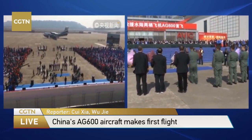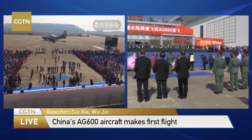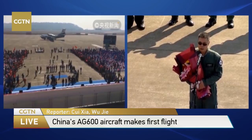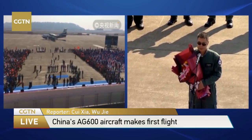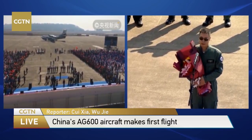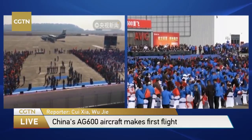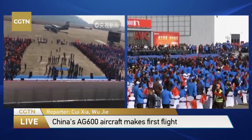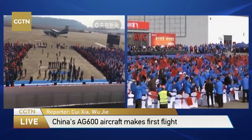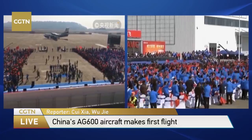Now let's invite the captain to report the maiden flight performance. Captain Zhao Sheng is making the report. The maiden flight is completed successfully. All the performance and functions are as scheduled. Thank you very much. The amphibious aircraft for fire control and maritime search and rescue is successfully concluded.